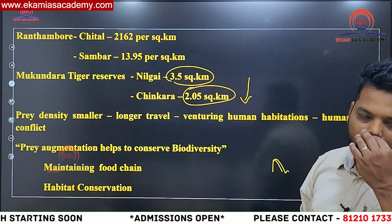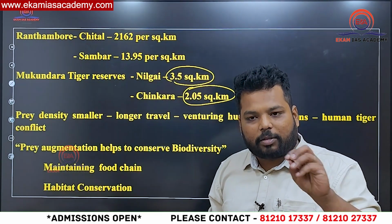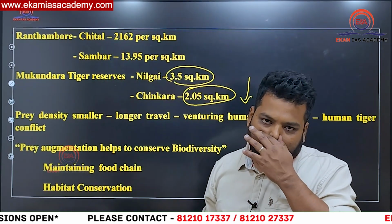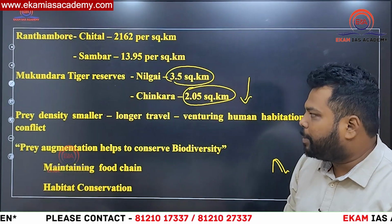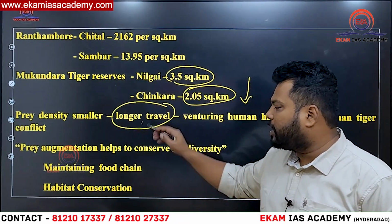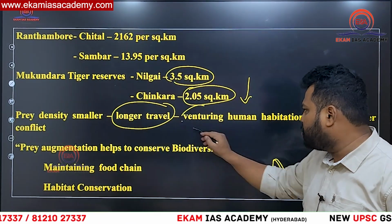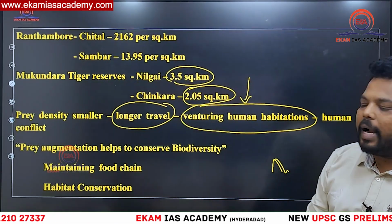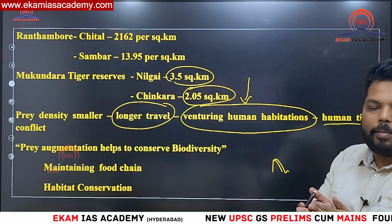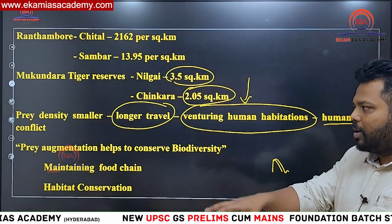According to the National Tiger Conservation Authority report, in certain tiger reserves of India, there has been no tiger left at all. That is just because the prey base is absent over there. And when the prey density is smaller in a particular region, what happens is that tigers tend to travel longer distances from one location to another, venturing into human habitations, and hence we have human-tiger conflict. This is the zone where man-animal conflict comes into the picture. So we often see tigers rushing into human habitat.